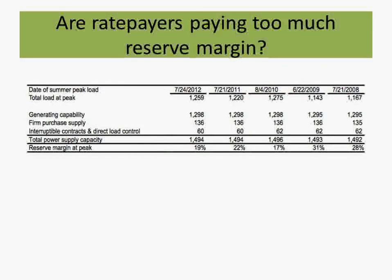The reserve margins for the past 5 years range from 17 to 28%. The North American Electric Reliability Corporation sets a target reserve margin of 13.75%. Did the total peak load include any power produced for the wholesale market? That's important to know. We should be planning only to cover ratepayer needs.